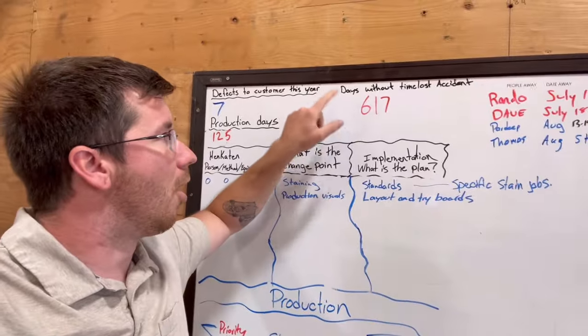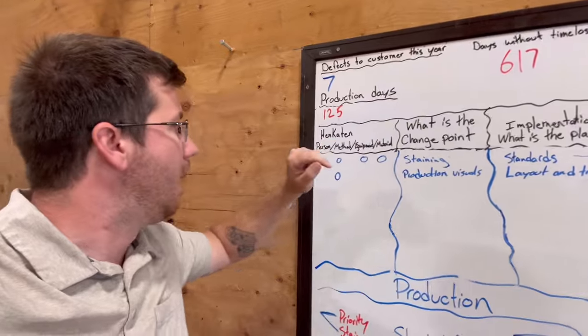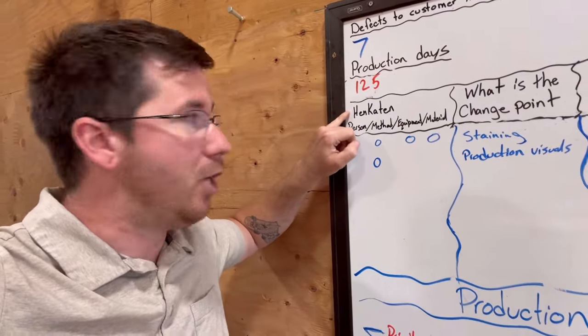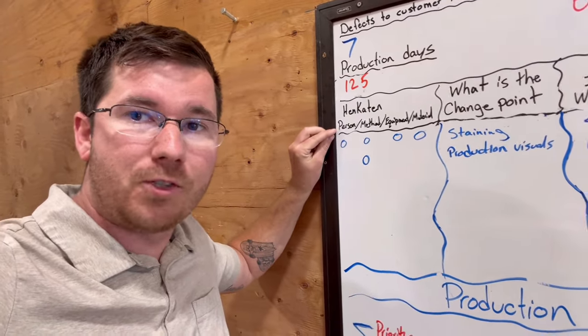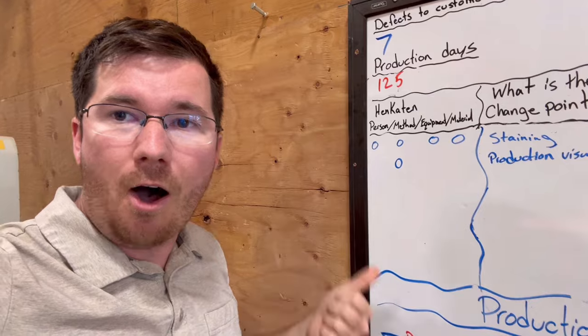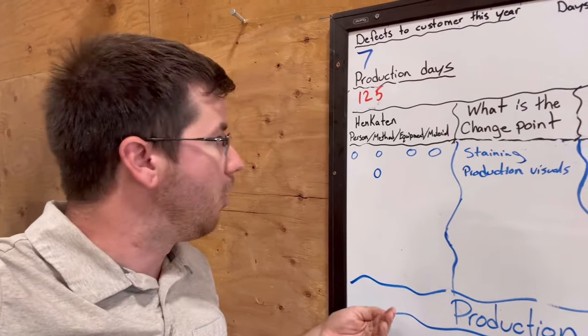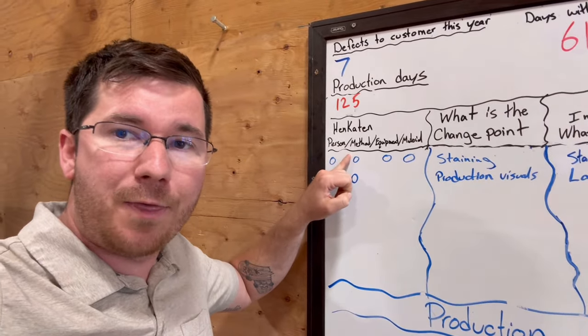We also go over our days without time loss incident. So we're up over 600 there. And then, Hankaten is just Japanese for change point. So we go over if there's any change points involving a person. So if anyone's off that day, or if there's a new employee, that would be a change point involving a person. And then we go over change points involving a method.